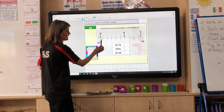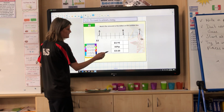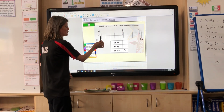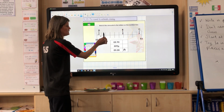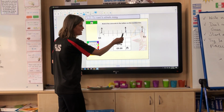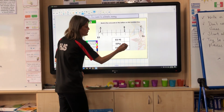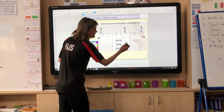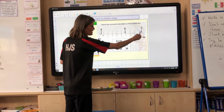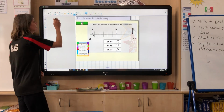So if this is £5 and 10p, then looking at the values, the most likely value is going to be £5 and 5p. £5 and 10p, 20p, 30p, 40p, 50p, 60p, it is somewhere between £5.50 and £5.60, so £5.59 would be the most likely value. £5.90, £6, I can see £5.95 is the most likely value.